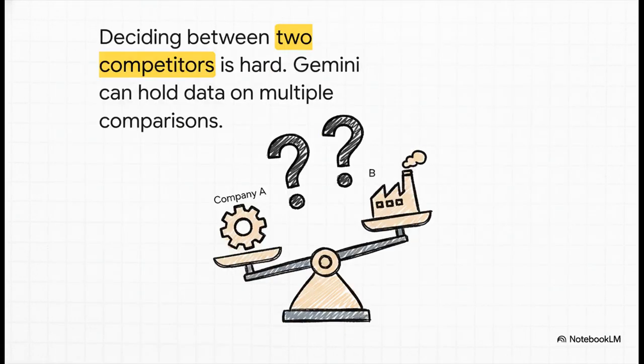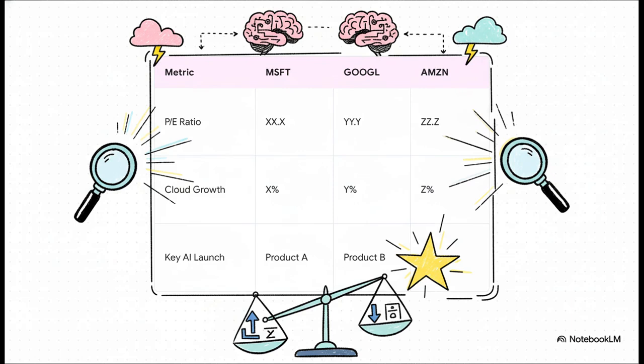Okay, on to method number 2, comparing stocks. You know how it is. Trying to choose between 2 direct competitors can be super challenging. And this is an area where Gemini's big context window really shines. With just a simple prompt, you can ask Gemini to create a beautiful, structured comparison table, just like this one.